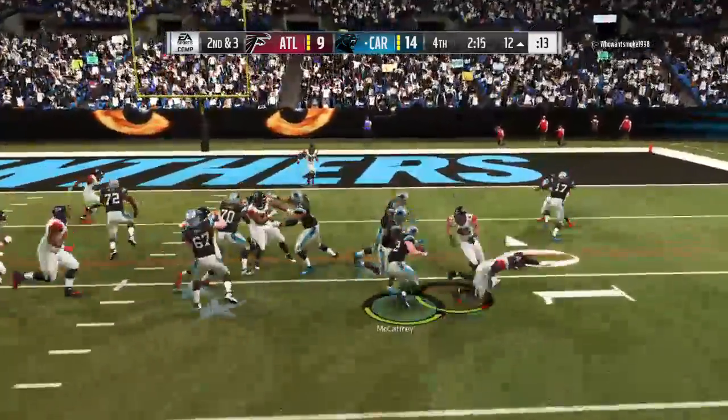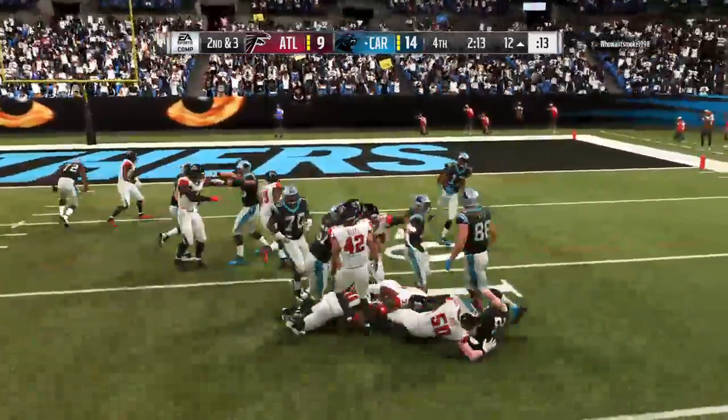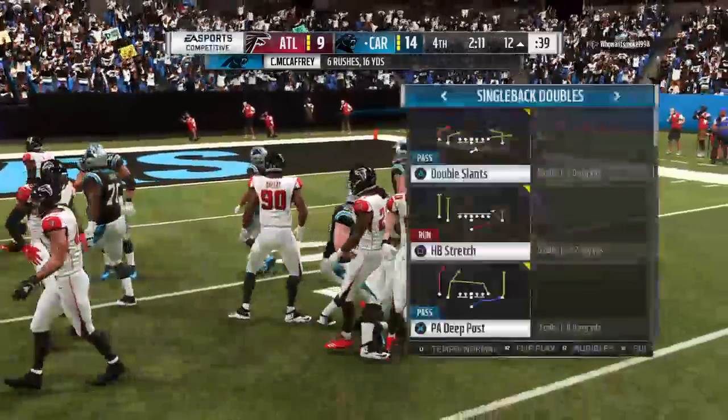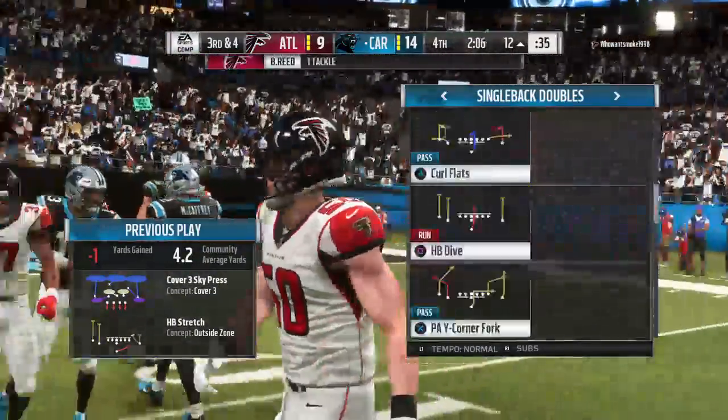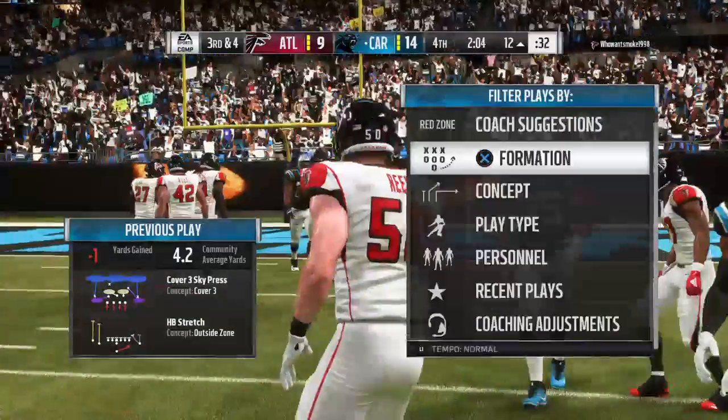This is McCaffrey on the give. And it's been like this all night long. Nowhere to run as they stop him behind the line. And they'll lose a yard that time, and that's going to lead to a 3rd down.